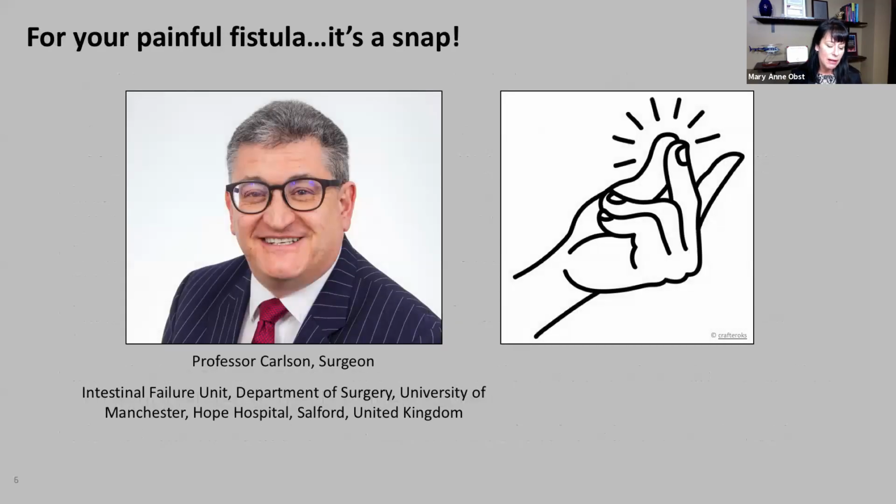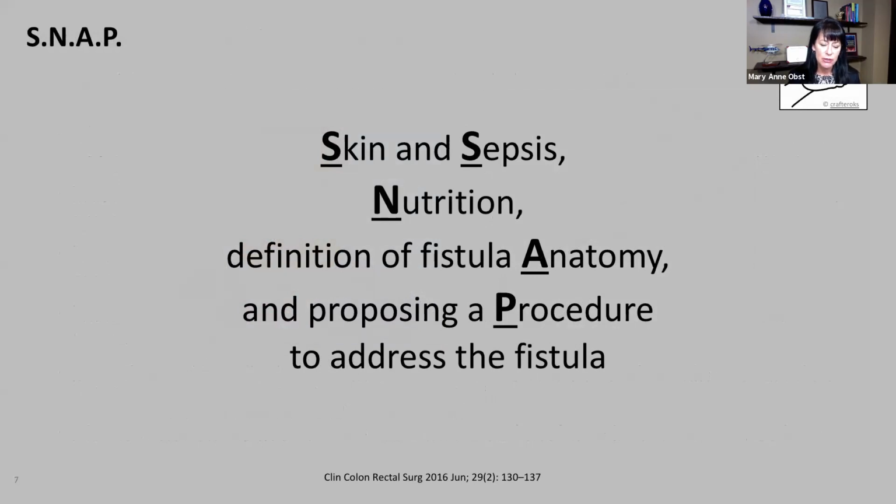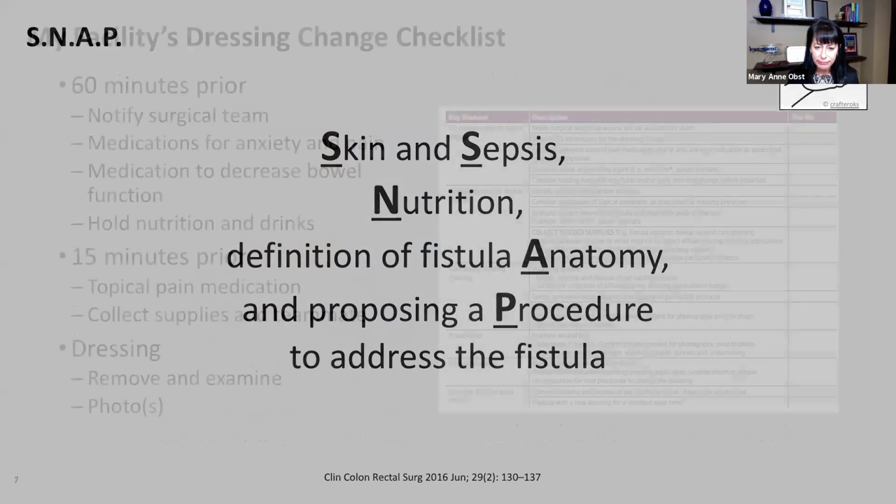So again, yesterday it was related to Professor Carlson and his idea of how you can actually make a fistula care pathway using the SNAP acronym. And it really starts with skin and then sepsis, nutrition, anatomy, and procedure.